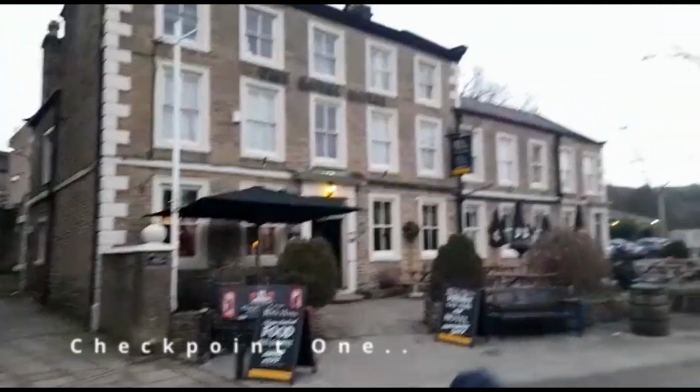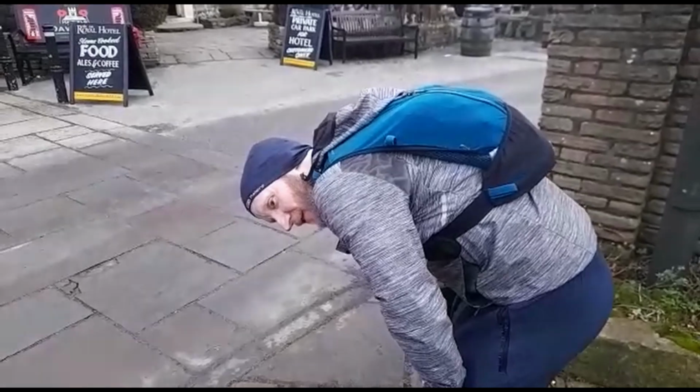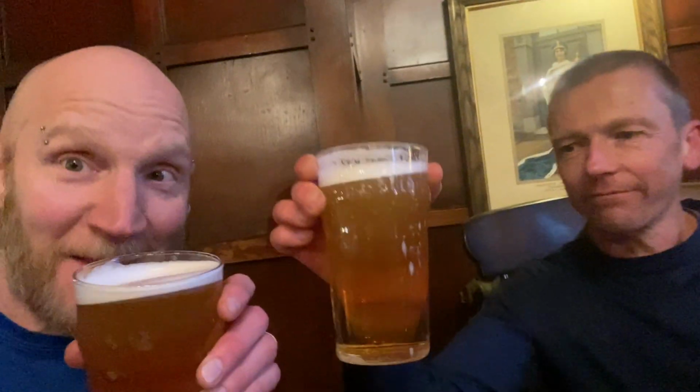Checkpoint 1, 20 miles. All good. Everything's fine. GoPro died again. The lesson is bring more batteries, especially for the lap.